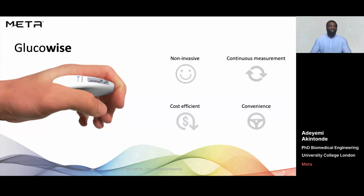So what's the advantage of GlucoWise? Well, the first thing being it's non-invasive. So this is very good. So the people don't have to go through all this pain. In addition, you can also measure the glucose concentration level continuously, so you can measure as often as you like. And in addition, this method is very cost efficient and very convenient because you can measure your blood glucose level under different environments, for instance, where you're driving, which is something you can't do with the invasive approach.